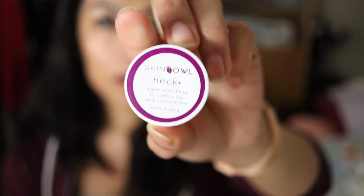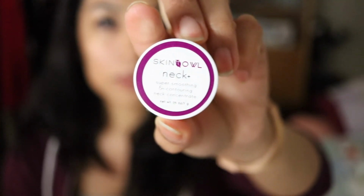And Miscellaneous contains this, I guess, neck serum or neck gel thing. It's another Skin Owl product, another trial size. It's the Skin Owl Neck Plus Super Smoothing and Contouring Neck Concentrate. I'm pretty sure it's probably just called Neck Plus, right? Because that's just the description that I read just now. But yeah, this is okay.